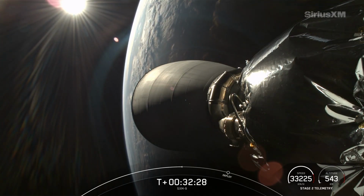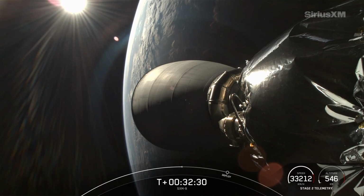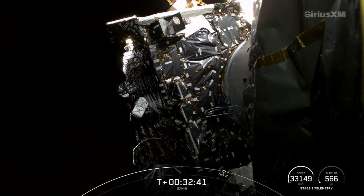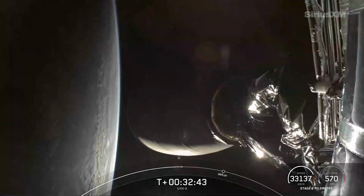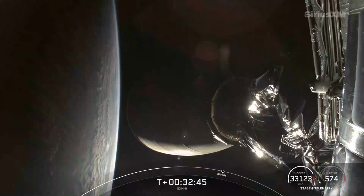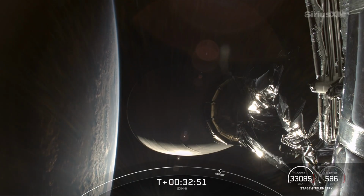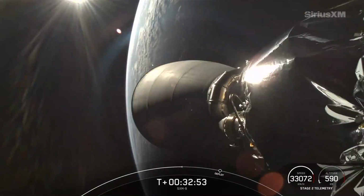The SXM-9 satellite is based on Maxar's proven 1300 class platform, and the satellite was built at Maxar's facility in Palo Alto, California. The satellite will provide more capability to the SiriusXM fleet, including an expanded service area and higher service quality. Beautiful day, beautiful views here from the second stage in orbit as we are preparing to deploy the SXM-9 satellite.